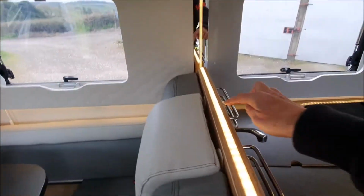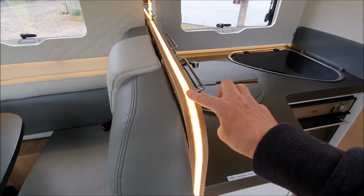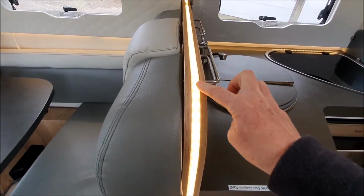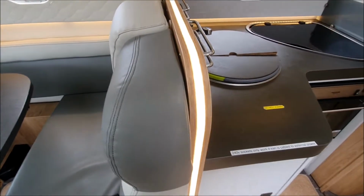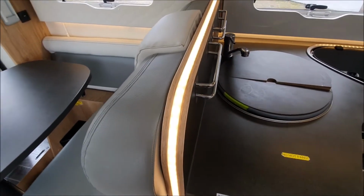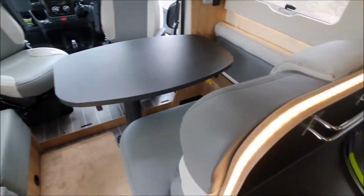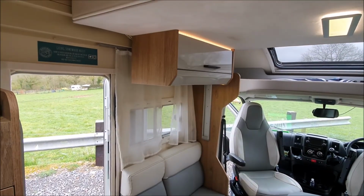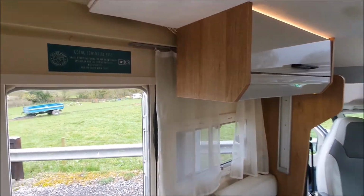Now we do have some crazing on this strip here. It's fairly common for the T-lines, I'm afraid. We do have a spare strip and we can get that fitted before it leaves us. That's a warranty item. They all go eventually. But just looking at the rest of the cabin, it'll all be in good condition.